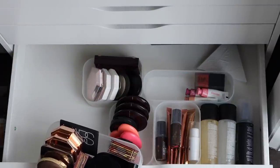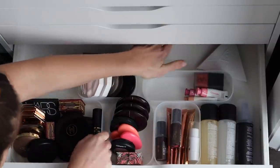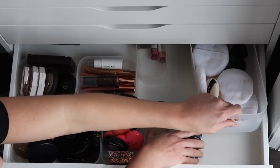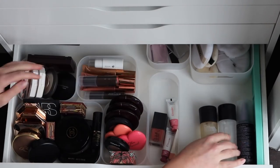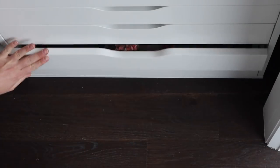I need this to move. I need to rearrange this. These palettes need to go on this side. This feels a bit better in my brain. That feels a lot better. Okay, there we go. Now that feels a lot better. Now we can move on to the final drawer.